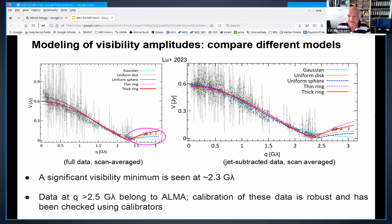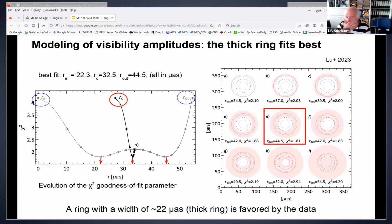And from our fitting, which includes fitting to the visibility amplitudes and also to the closure quantities, we concluded that a thick ring model fits the data best. So this is a visualization of the fit here. We plot the chi-square versus the diameter for the inner and the outer radius of the ring and for the central portion of the ring. And this is the best-fitting model here, which is marked by a red square. So we also conclude that a ring width of about 22 microarcseconds is favored by the data.